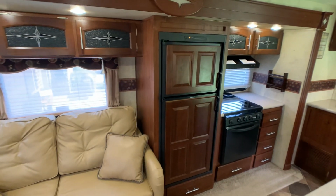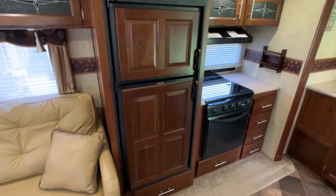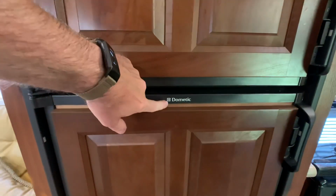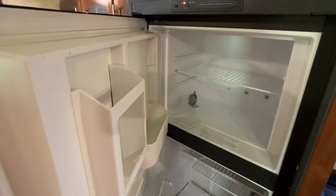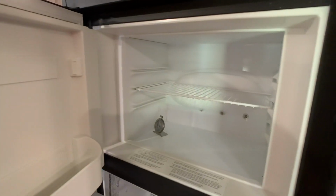And in the kitchen here, also in the super slide, it's going to be a 6 cubic foot refrigerator with the raised wood paneling by Dometic. Dometic badge right there. And it is cold. The owners have had this coach plugged in for at least 24 hours, I would say, because the freezer is nice and cold.